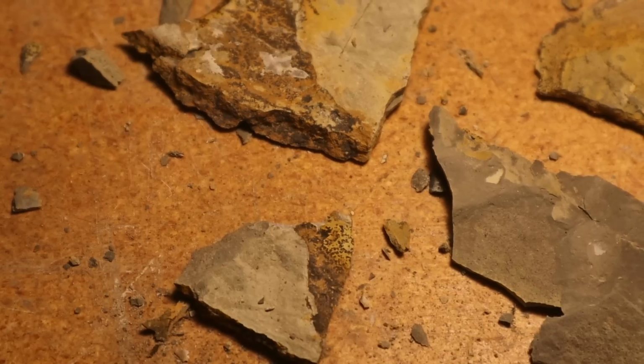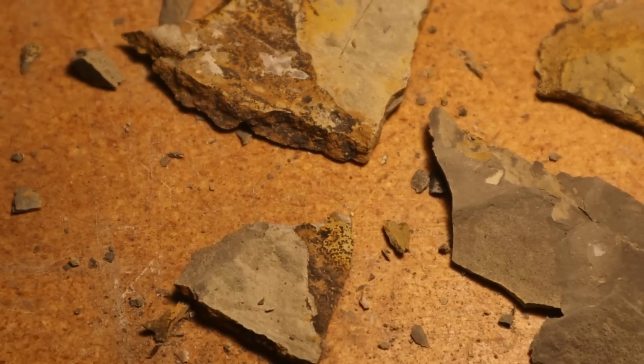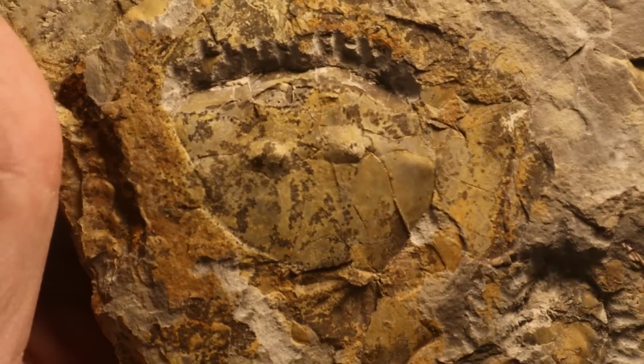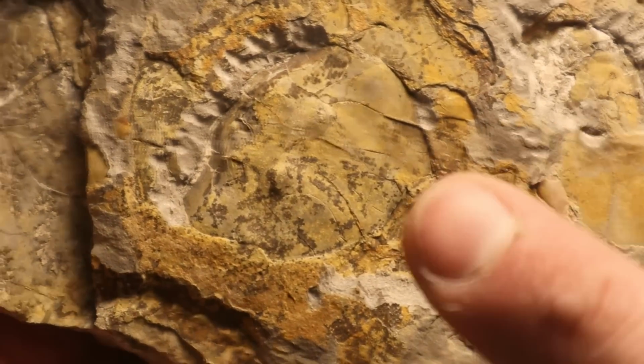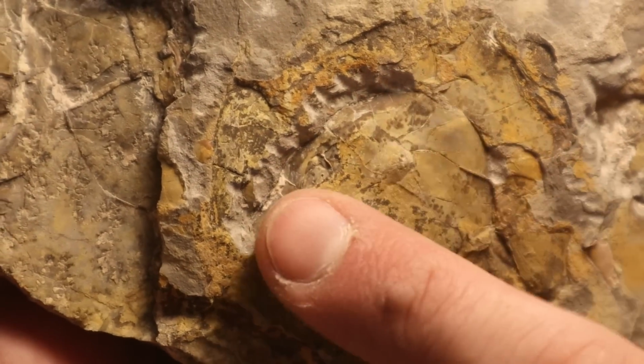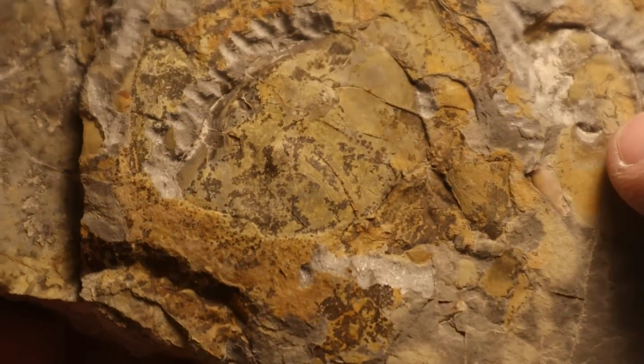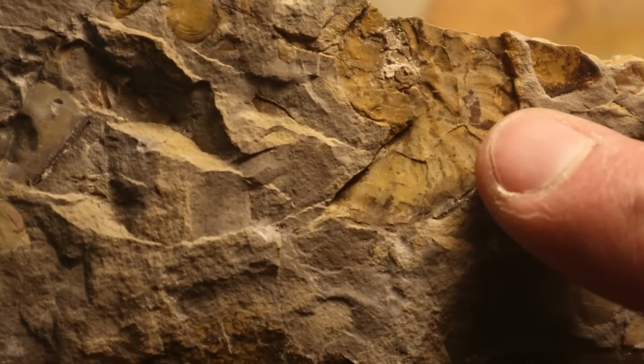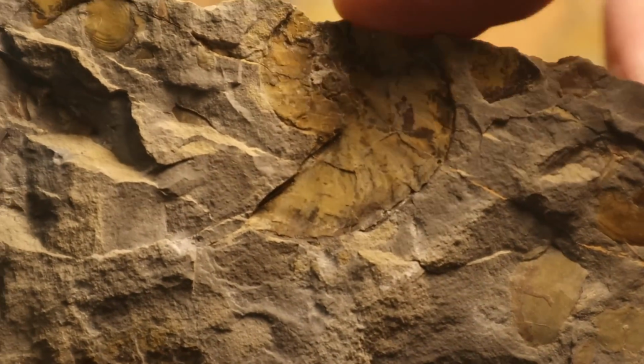All right, first one's done, and it is kind of a bummer, not gonna lie. Not a bummer because there's nothing in it, but because the whole fossils aren't in it. So if we look right here, that would have been a really nice big ammonite. And that is super sad that it's literally just this little wedge right here. We got one cute little one right here, but of course it's on the edge.